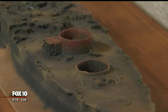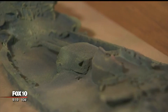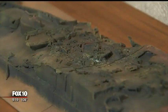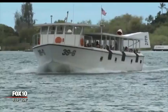Turret 3, which sticks out of the water, which everybody gets to see from the memorial. This is the ship's funnel or smokestack. As we move up here to Turret 1, this is where the ship exploded. Kelsey hopes the 3D virtual tour of the ship and the model can help bring the Arizona back to life. Was it worth it? It was absolutely worth it. And that the Arizona remains a place where we can remember the sacrifice of so many.